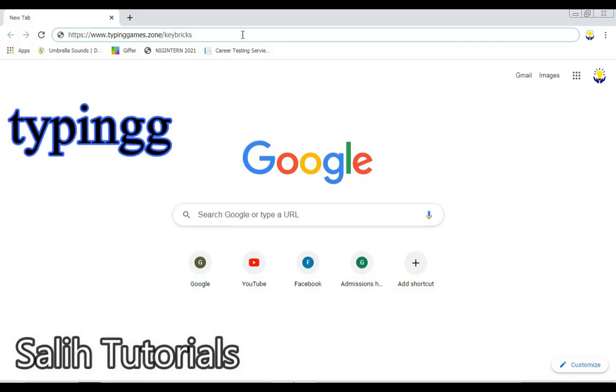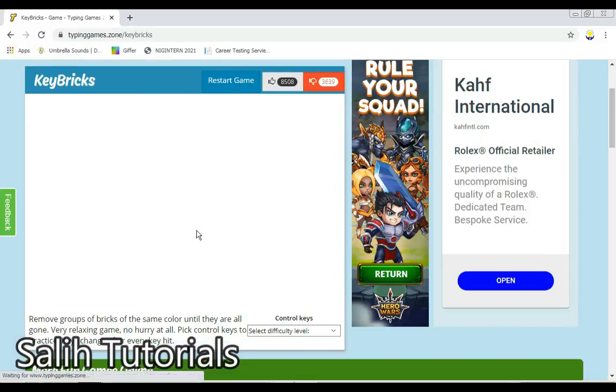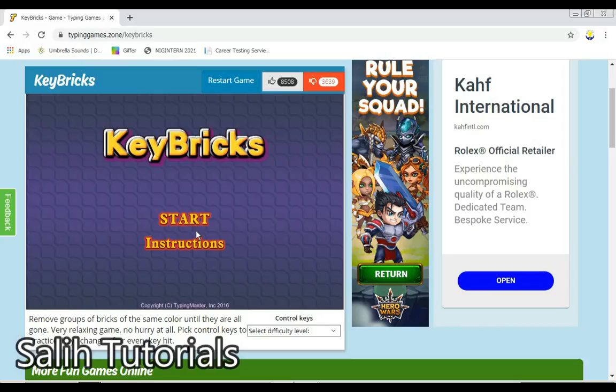Number 2, Key Bricks. The Key Bricks website is typinggames.zone/keybricks. Keybricks is a highly addictive typing game where you'll need to locate certain letters on your keyboard to eliminate groups of colored bricks. Type the letter located on a colored block to instantly remove all the other same colored blocks that are touching. Click on Start.